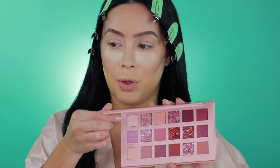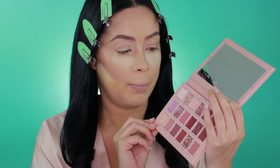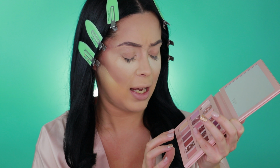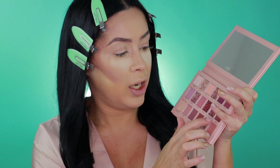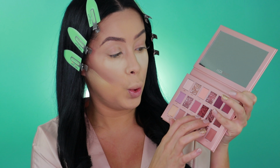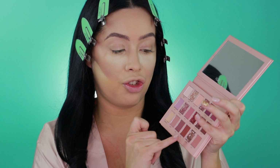But yeah, so this is the palette. When you open it up, it's all of these shades. I already swatched some of my favorite shades. So in here you have 10 matte shades. Then you have 4 foil shades. You have a glitter shade here, and then you have 2 that are literally just actual glitter that you can put onto your lid. And then there's 4 foil shades, which are literally gorgeous. Like look at that, that's gorgeous.